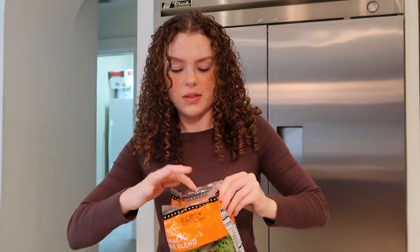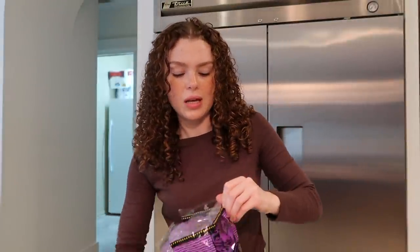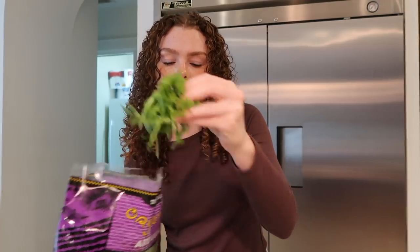Just gonna do a little bit of this. Thought this would be good just as like a vegetable for lunches because we always have leftovers, so I usually eat that for lunch, but I don't wanna cook a green, so this is just like easy.